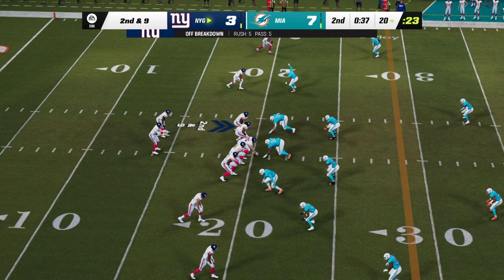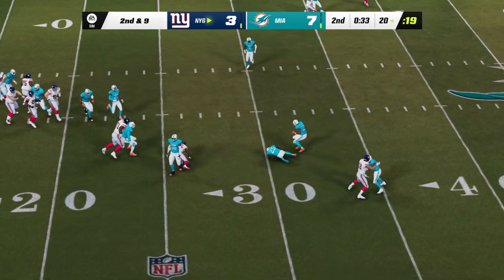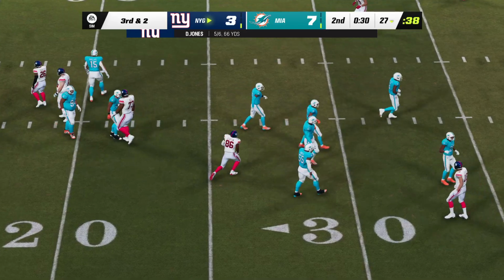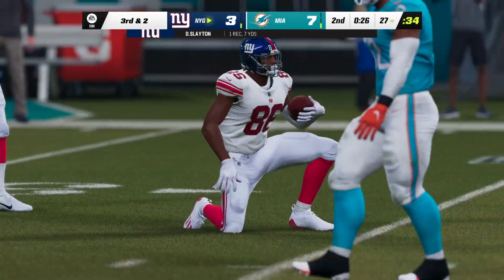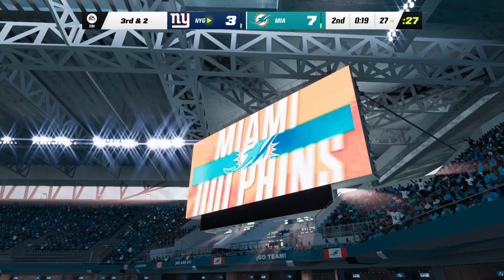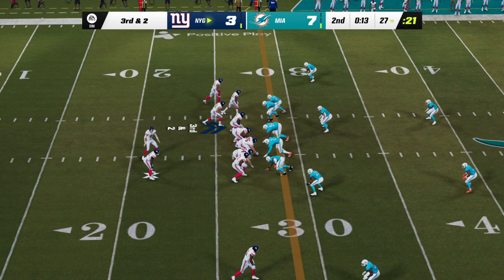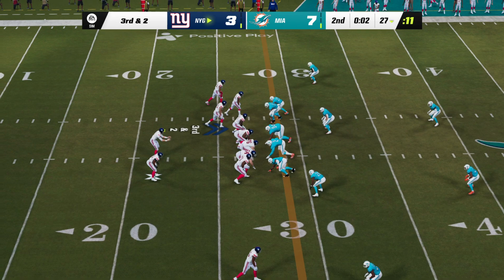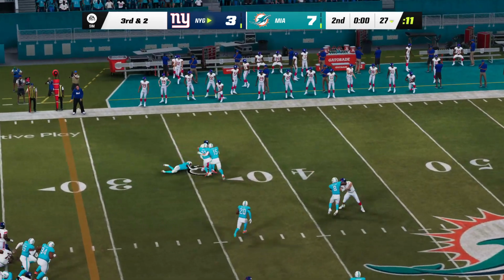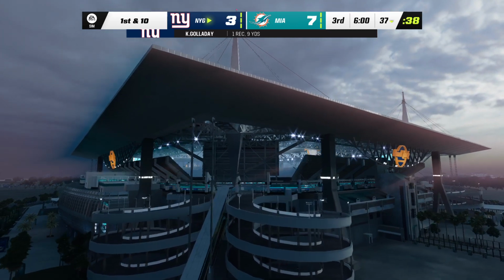Now it's 2nd and 9. Looking to throw. Jones. Open target here, Darius Slayton. And he's going to get 7 out of this before being taken down at the 27. They'll get to the line here, but remember, it's also 3rd down. The final shot before break. Jones. That'll be taken in there by Kenny Galladay. And he will have a Giants first down as they're able to get the 3rd down conversion.